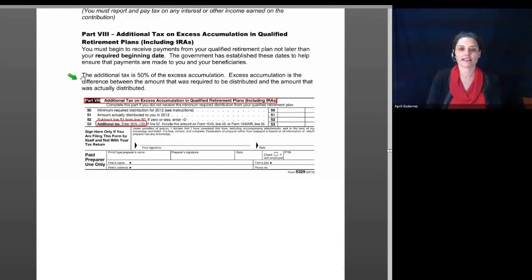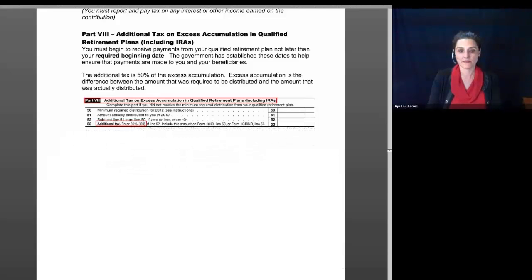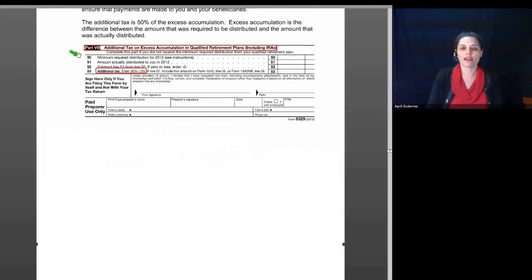The additional tax is 50% of the excess accumulation. Essentially, if you are subject to the required minimum distribution penalty, in other words, you were required to take a minimum amount out of your account and you did not, then you figure the penalty for failure to take that required minimum distribution in Part 8 of the form. And you can see right here the additional tax is 50%. There is a slight way out of this problem.